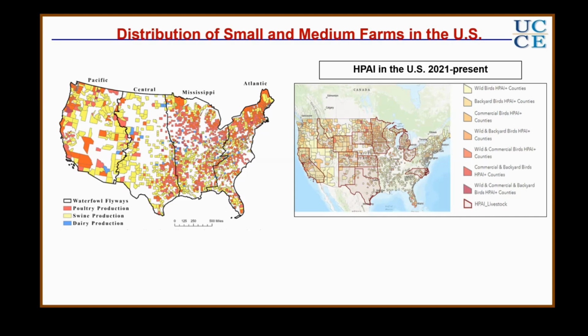But I did want to mention we are dealing with the largest animal disease outbreak in our history, and in the world's history, and it's going to be really important in the fall that we really hunker down again in order to prevent what's been happening from continuing to persist. And that's what the map on the right reflects.